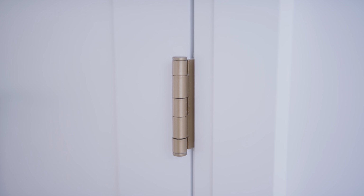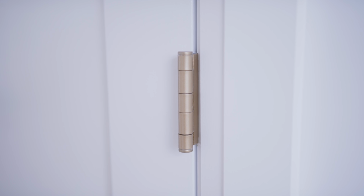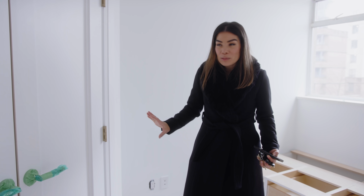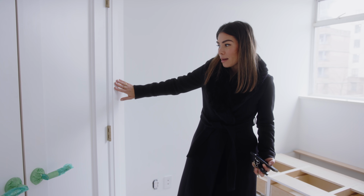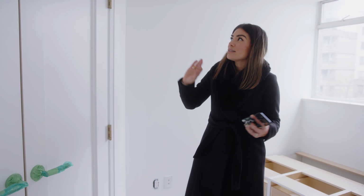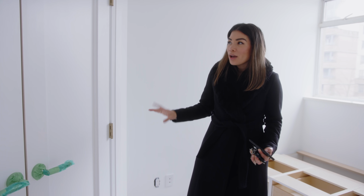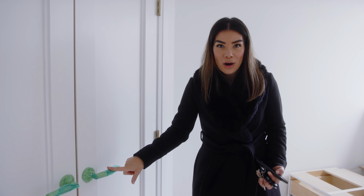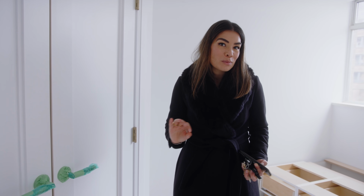Doors have been hung, hardware has been installed. The casings look really great. I love this profile that matches perfectly with our baseboards. We've got just this double step that's happening. It's simple, but really elegant, and it's just a nice geometric profile. We also opted to go with gold hinges and gold hardware, so just a little extra sparkle for the hardware in the house.